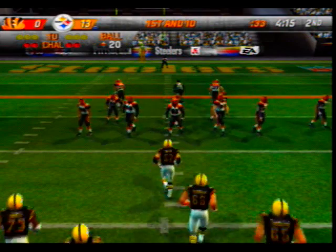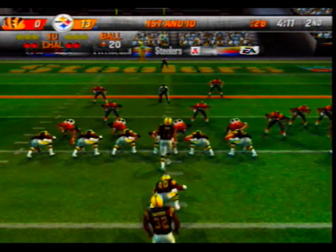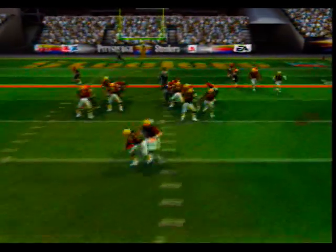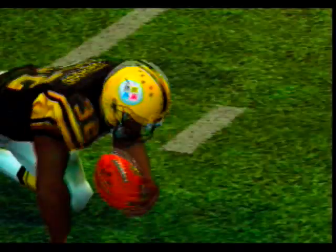Ball on the 20-yard line. Hold the look. Defense, get ready. They kicked the field goal the last time they were in the red zone. Comes up to make the play. So a gain of about 1 yard on the play.